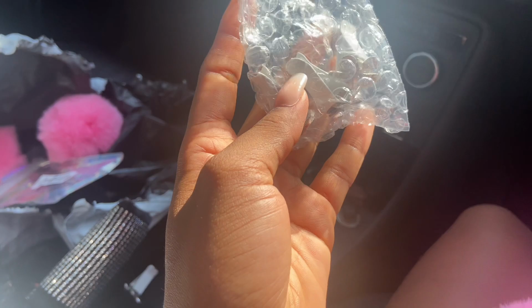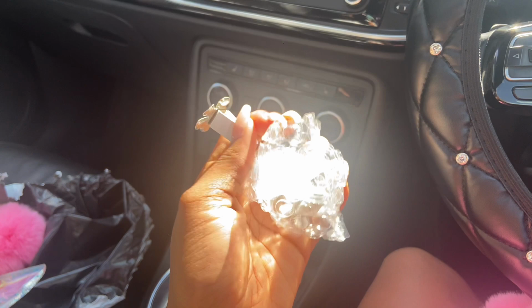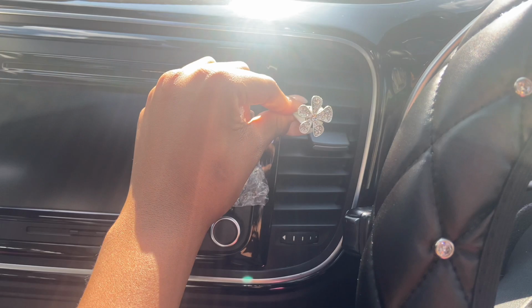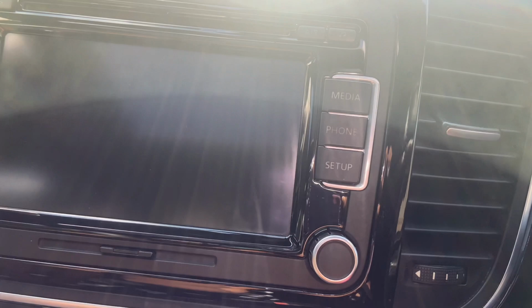Then I got these. My flowers are falling. So my safety inspector thinks this will hurt my eyes while I'm driving. I'll try and make it make sense, but these should go here. So let's do that. They're very easy to put on actually. You just clip them on and push.